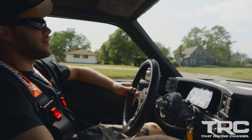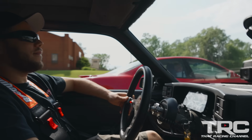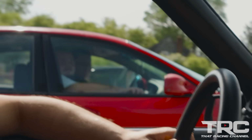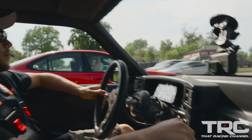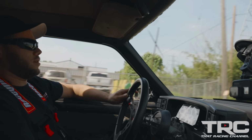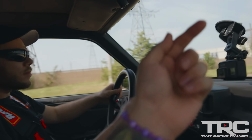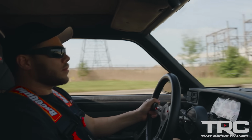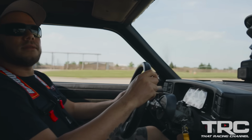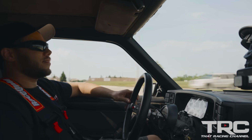Especially with the exhaust kicking right out the side. Oh my god. Woo, yeah. That's what I'm talking about. You ready? She moves out. Yes. Man, smells good too.